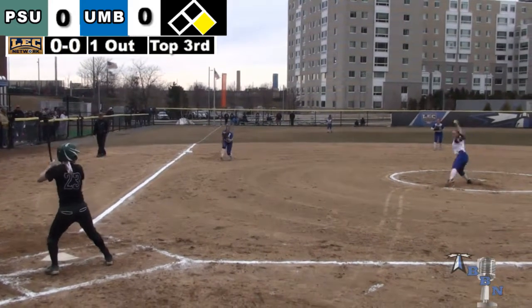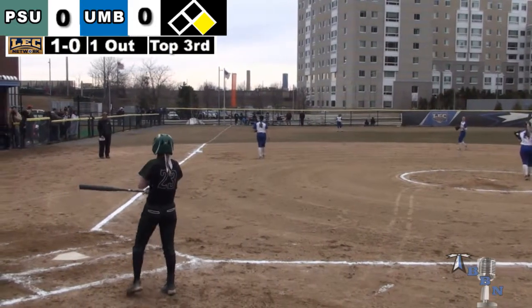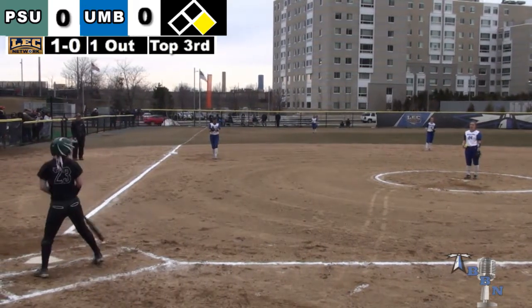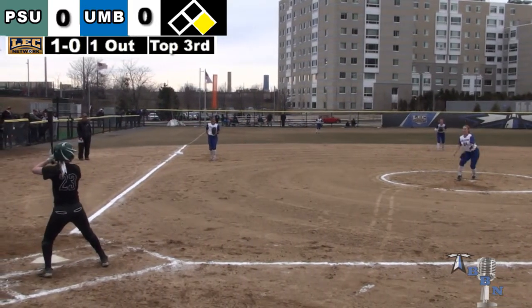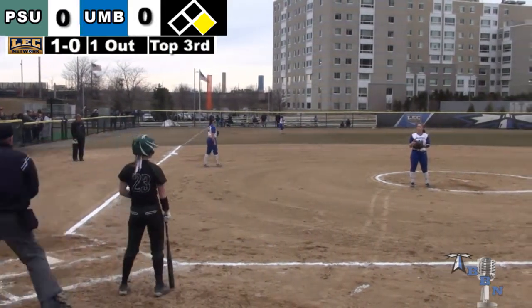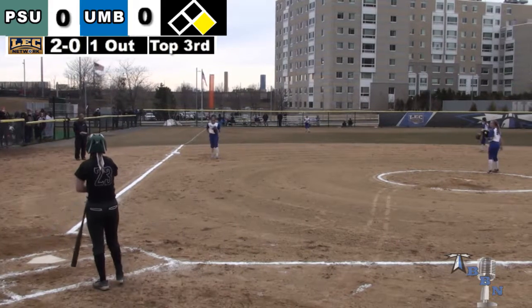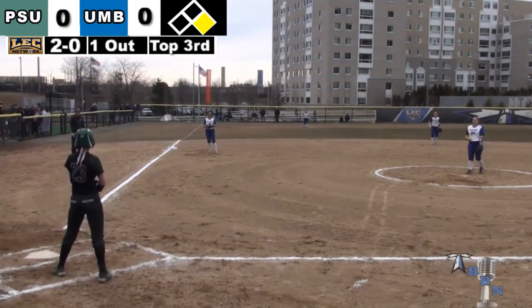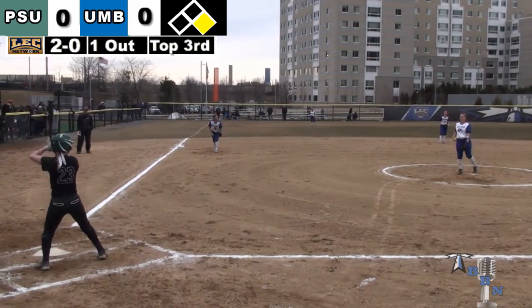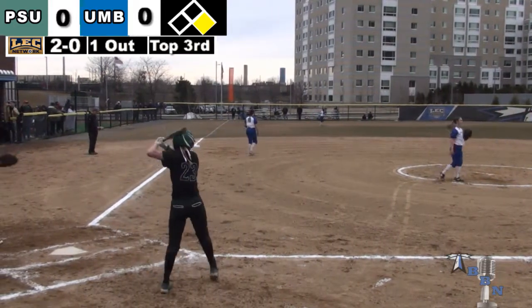So Morrill, the lefty, stands in. And that one is just a little bit high for ball 1. Infield in at the corners. Check swing. Don't believe that was a real swing, and the field umpire will agree on that. So the count goes to 2-0. Morrill in a hitter's count here with a runner on first. And that is a strike on the outside corner.